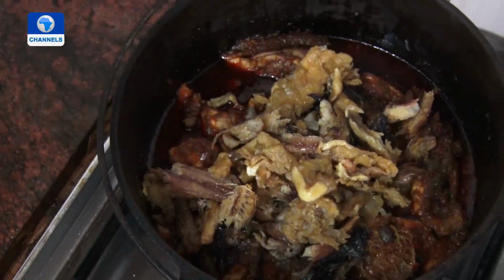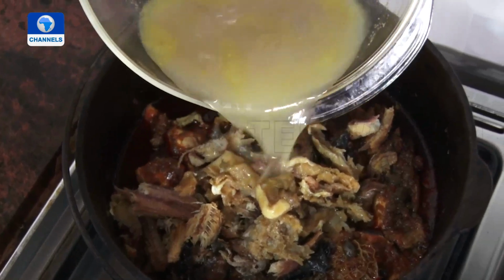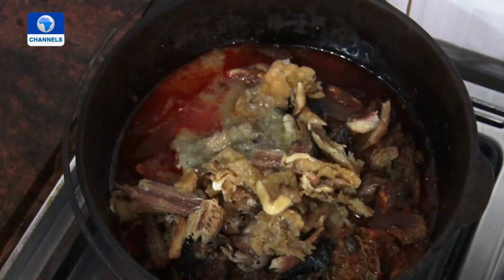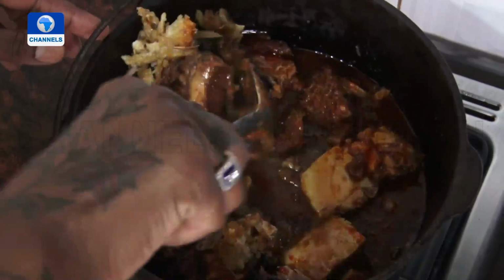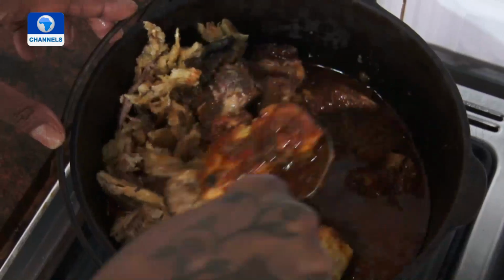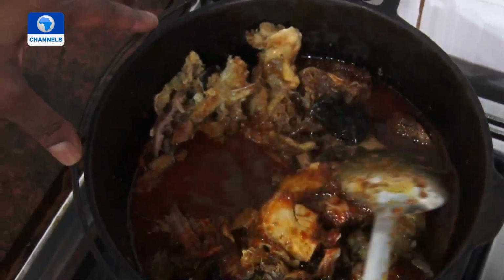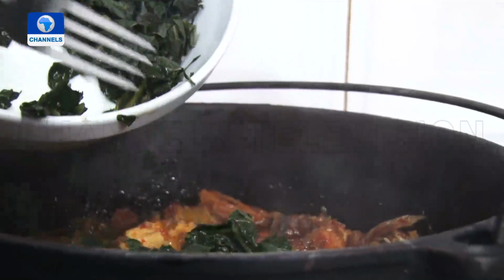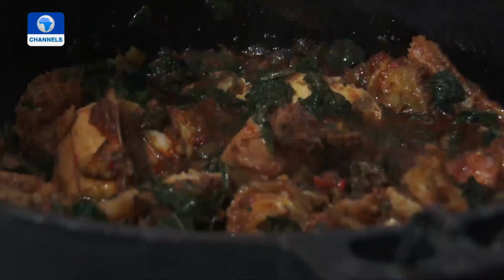Okay. Next, the last of my stock water, and let's give this all a delicious stir. Totally. 10 minutes later, we can add our ugu leaves and let them have time to soften as we give these a gentle stir in the mix.